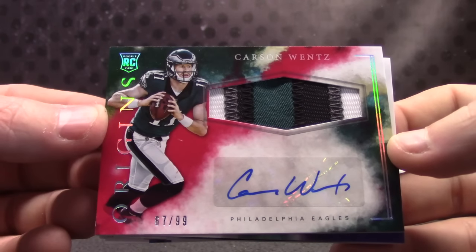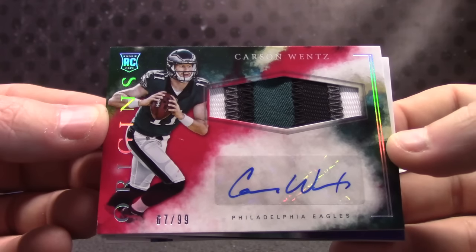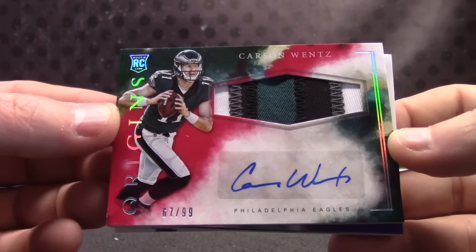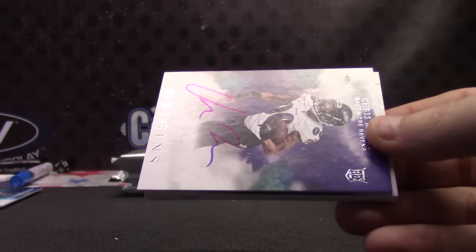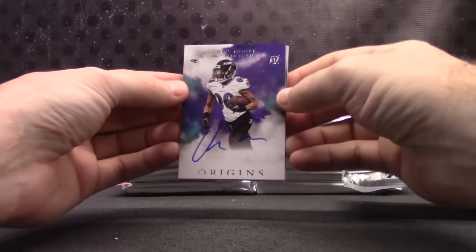Didn't they say he wouldn't play all year? I think he's hurt, or they're going to just let him sit the bench all year. But then again, somebody could get hurt. Chris Moore for the Ravens.